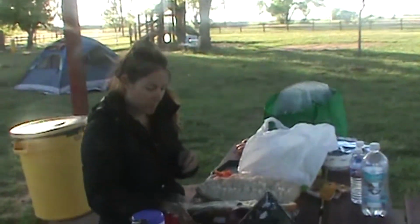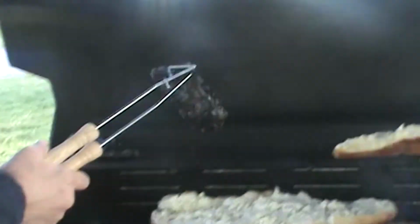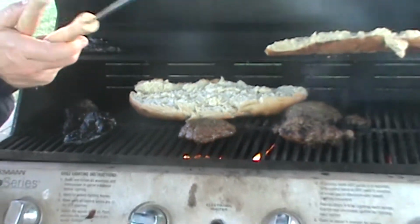And we got, did you show them the peppers? Yeah, I showed them the peppers. Hold it up, just in case you didn't see that. That's a yummy grilled poblano. Nice and maybe crispy. You guys will eat that with bread, with tomatoes.